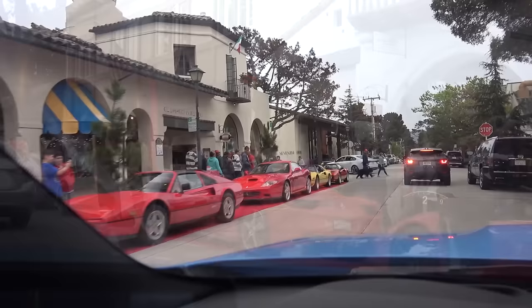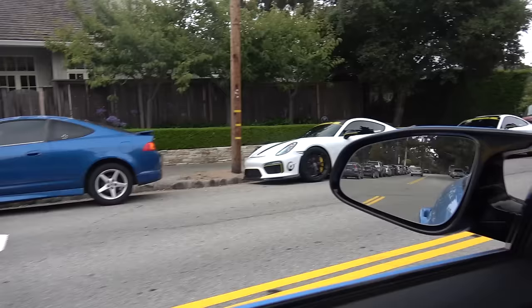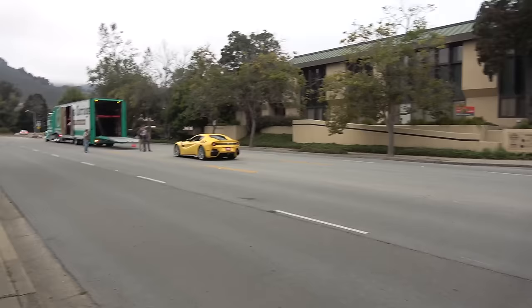Bunch of Ferraris that... they're alright. There's a Pet Fred's, two Porsches there. Leaps for days, son. That's a nice color, though. This is a nice color. This, I'm not so sure about the wheels. This is nice.